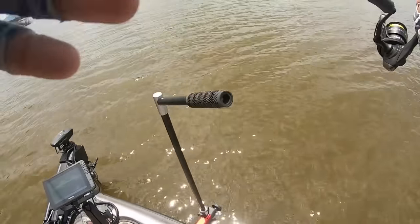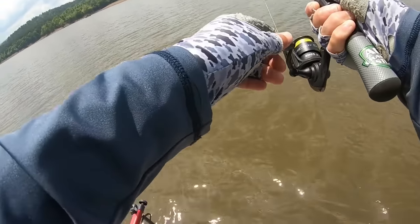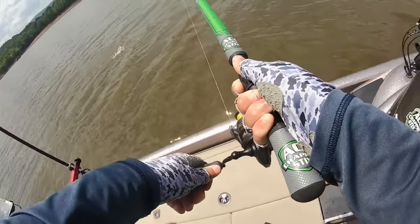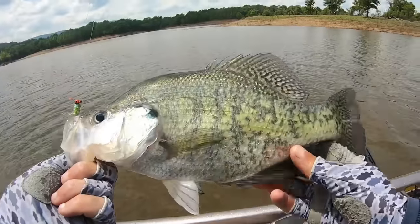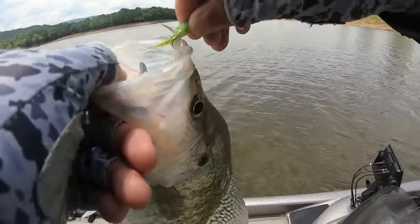Oh, I got a fish. There you go. Holy crap. Good one. Freaking good one. Nice big old crappie. Stud. Hammered it.